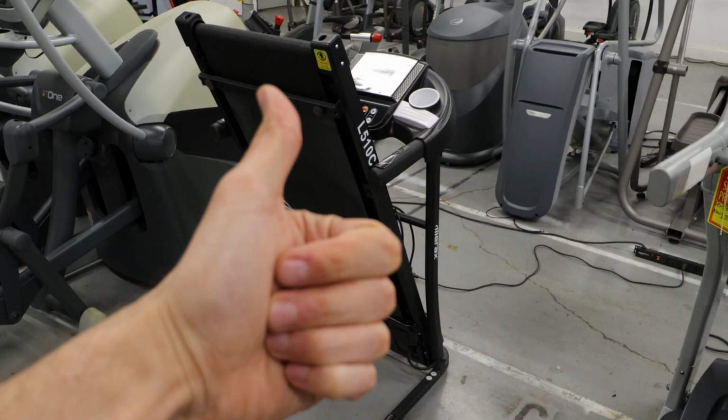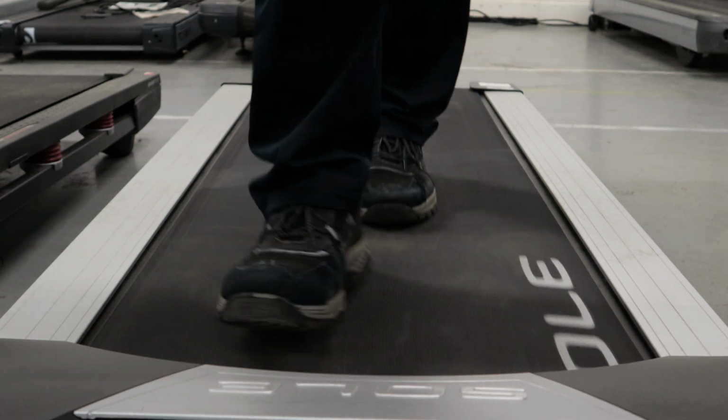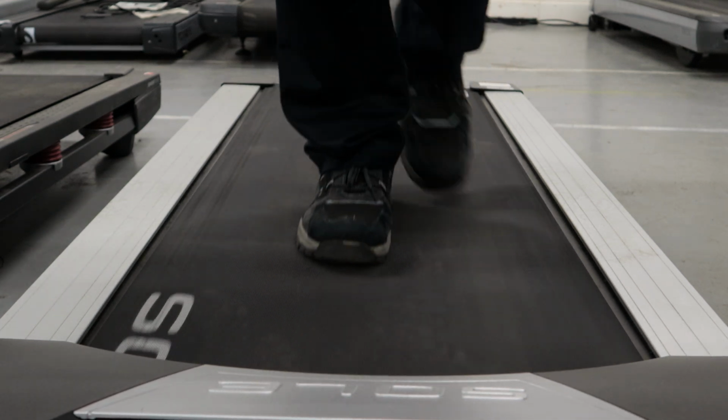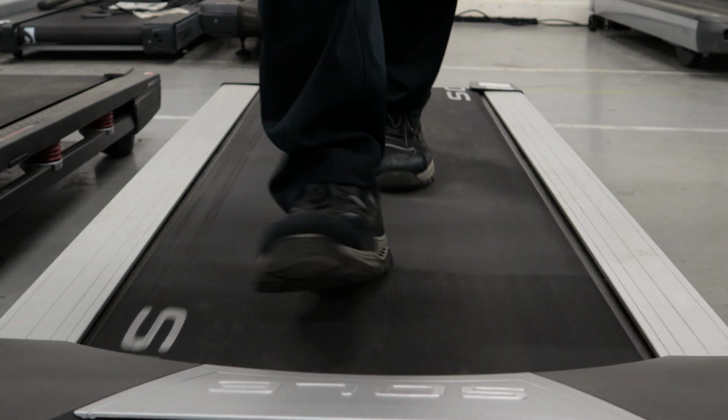I will say, when you are a walker like that, a lot of people think, I'm just walking and it's not hard on the treadmill. And a lot of times on the resale side, we'll hear that, and I'm like, well, what kind of maintenance did you do? The reason why I mention that is, with walking, it's harder on the motor of the machine and controller and stuff like that, because you are striking that surface a lot more frequently than a runner.